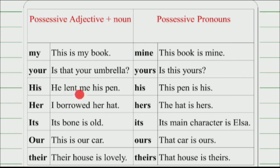His, he lent me his pen. Again, the word pen is a noun and follows the possessive adjective. His again, this pen is his, shows that it is a possessive pronoun. We do not have a noun following the possessive pronoun. Rather, the noun is before it in that sentence. Her, I borrowed her hat.